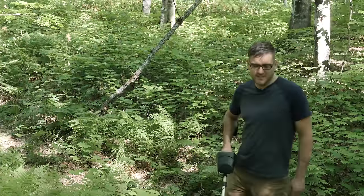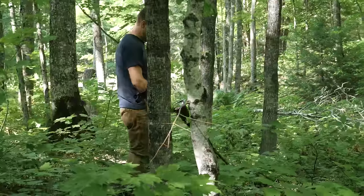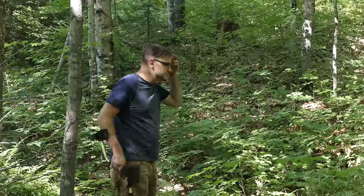How long of sessions do you usually do this for? My buddy and I go out every Thursday and we'll go for probably about 3 hours. How often do you find something? We usually find something.